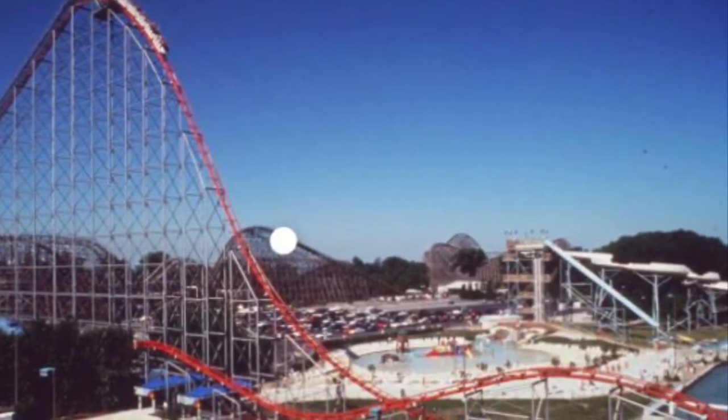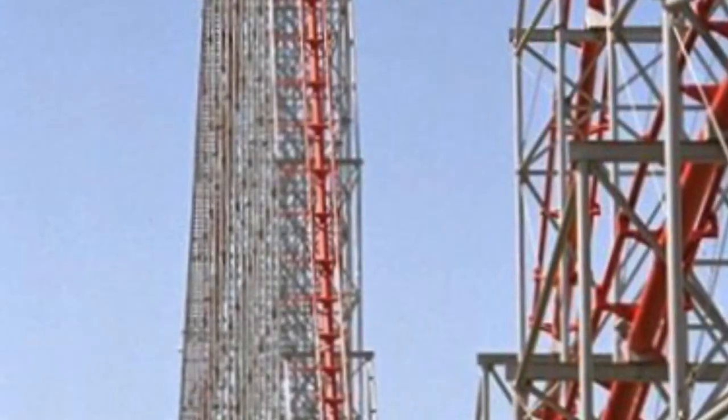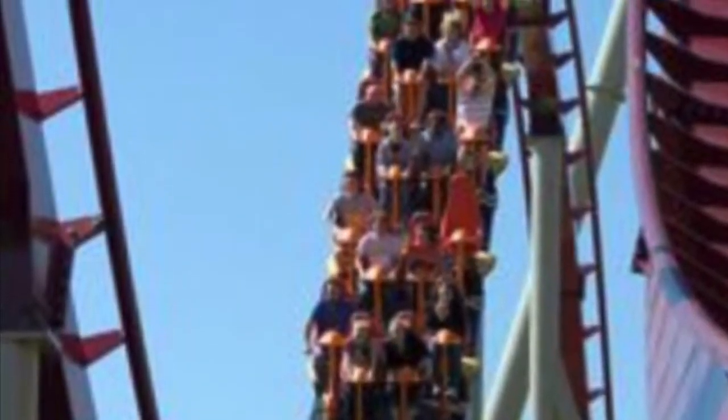Next up is pacing. Diamondback is great with pacing. It slows down a bit at the end. Because of that, I'm going to give it a 4. Magnum struggles with pacing. The first half is pretty good, but the second half lacks speed. Therefore, I'm going to give Magnum a 3.